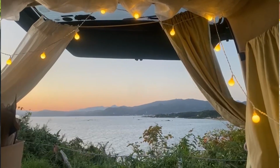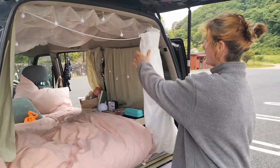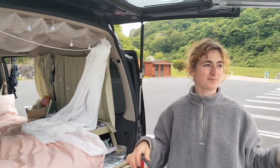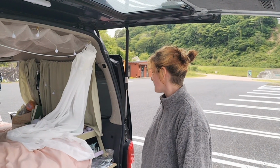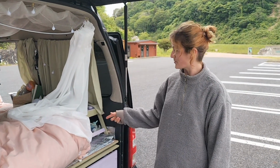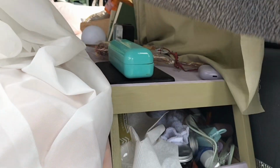It's like a little round seat thing. I want to sit on the floor. And then I have a bug screen, which is super useful. I really like to sit with my window open looking at the view, but sometimes it's a bit mosquito-y, so it's nice to have that. And then I just keep stuff that I need to grab here under this table. It's my little bedside table, which is pretty cute.